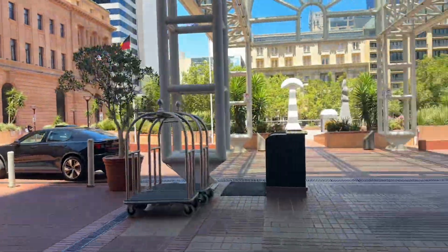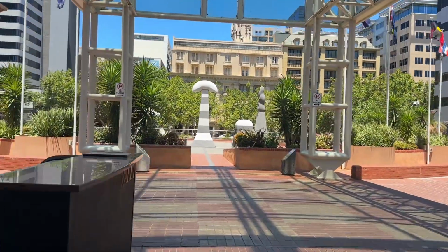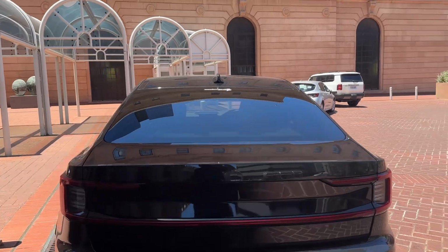I think if you're in the market for a mid-sized EV, then this is a very compelling car alongside the usual suspects of Tesla Model 3, BYD Seal, BMW i4, and Kia EV6.